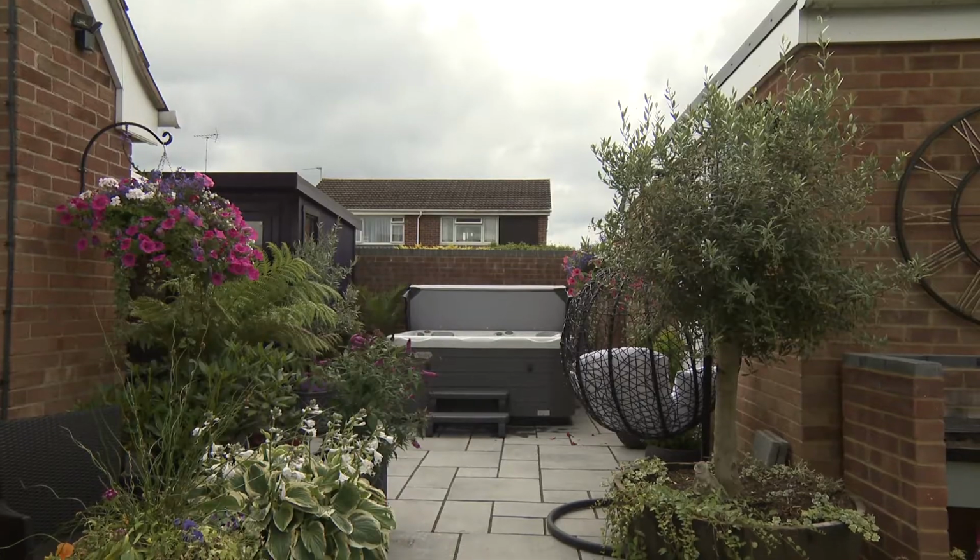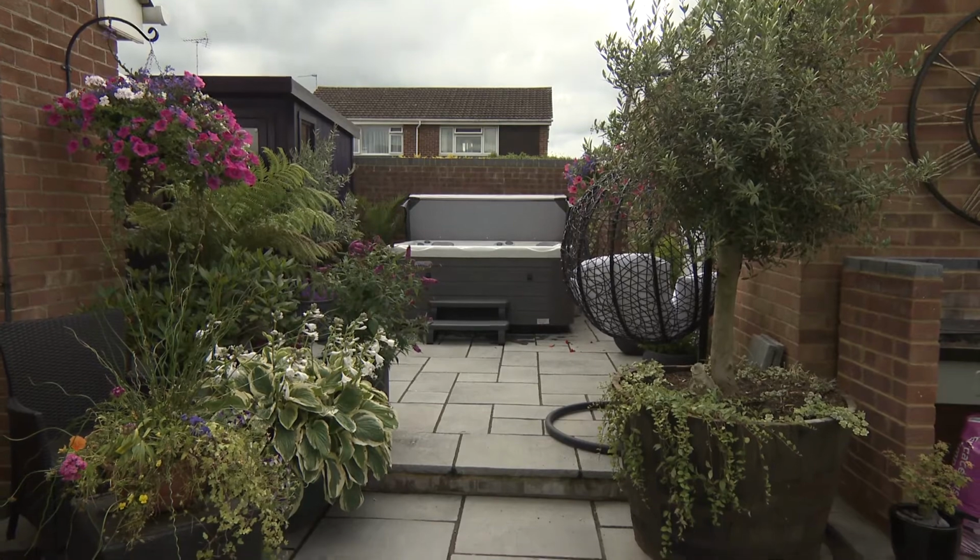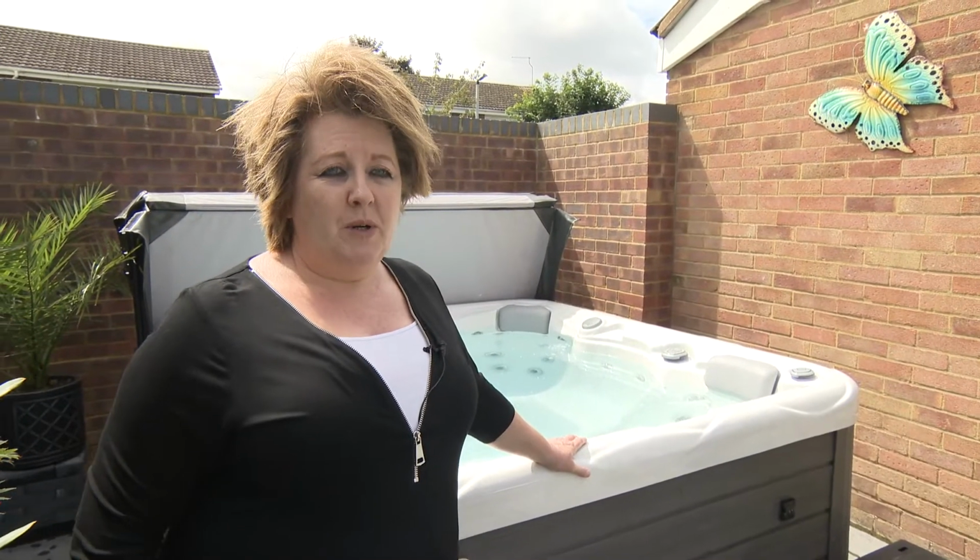I think this is a good size for an average family, and as a starter, I've never had one before, but I'm really happy with it.